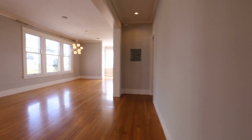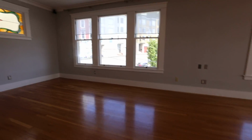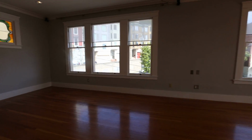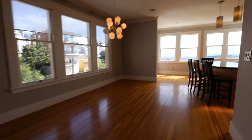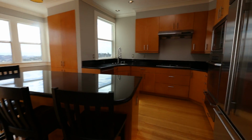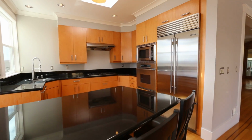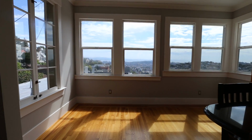And you walk into a beautiful, large, very flexible floor plan. There's a stained glass window. This unit is very quiet. There's the dining area. There's also an eat-in kitchen with designer Sub-Zero refrigerator, stainless appliances throughout. Spectacular views from just about every window.